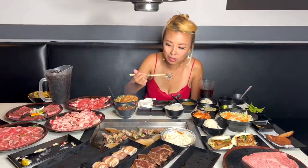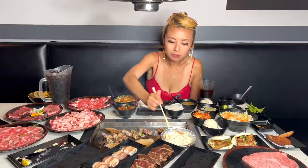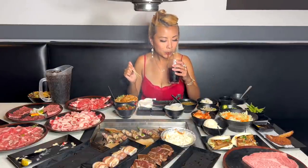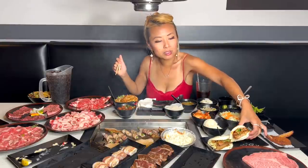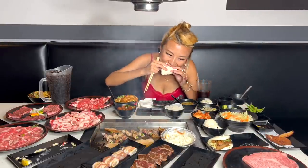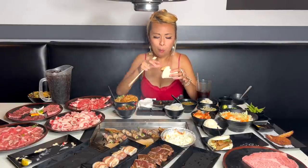Try it out now, cook it a little bit. Oh yeah. The sauce on it is really good. While we're waiting for that to cook, I'm gonna try one of these pork buns. Pork belly buns? Mmm. Oh my god.